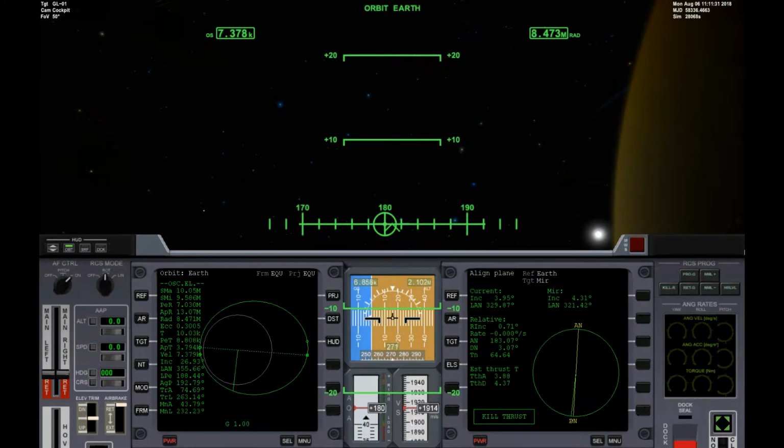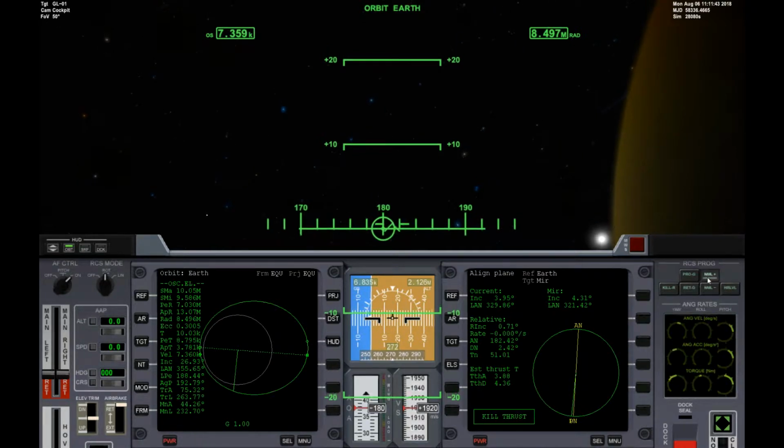Okay. So again, concept check. We're at the descending node. We want to lower our relative inclination, which means we need to go up to prevent us from going down, which means orbit normal plus.